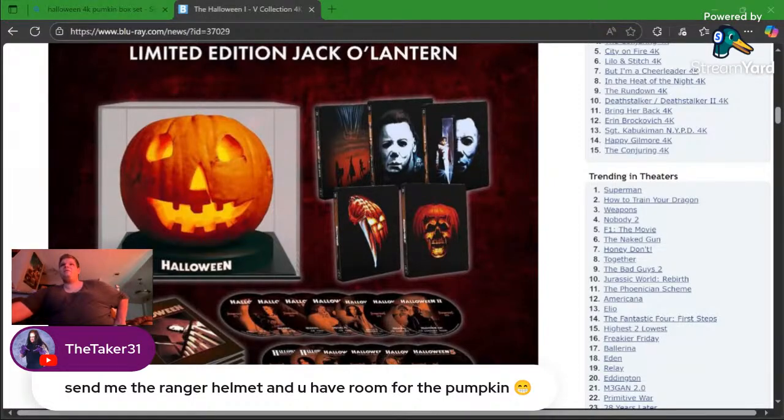He wants it. He really does. But he's not usually this excited about physical media like this. But we already have these 4Ks. Quite literally, we have these same 4Ks in our house right now, with the exception of 3. And to have it just for the pumpkin set, I'm not all that excited about it. It just seems too expensive. I'd probably pay $100 or $150 for it.